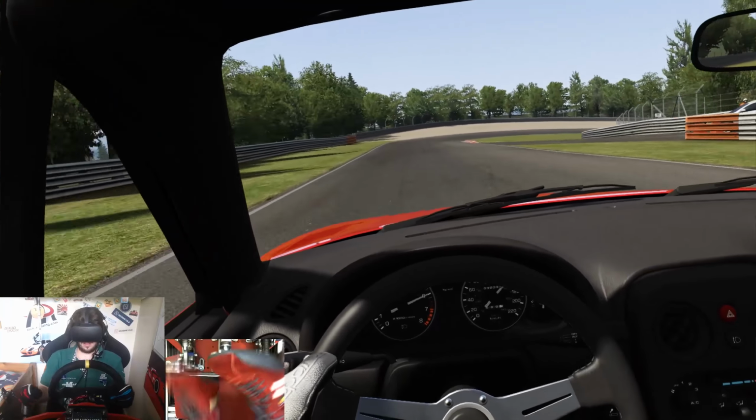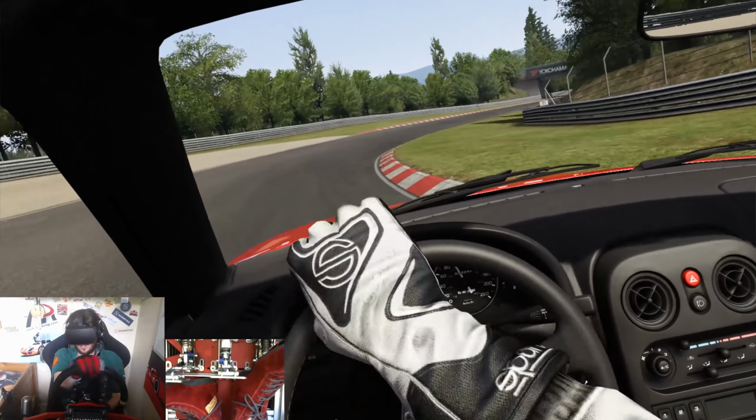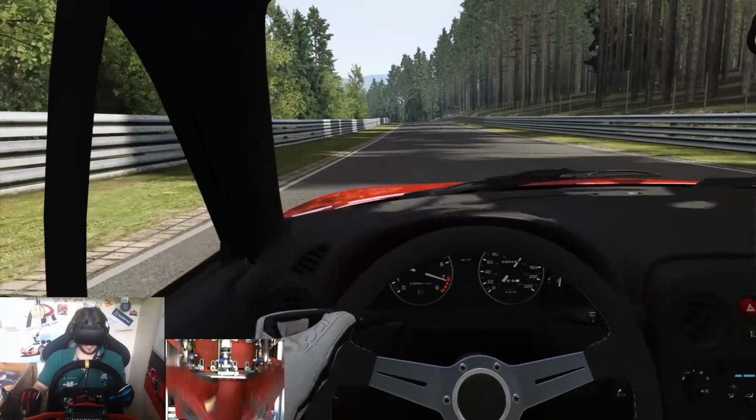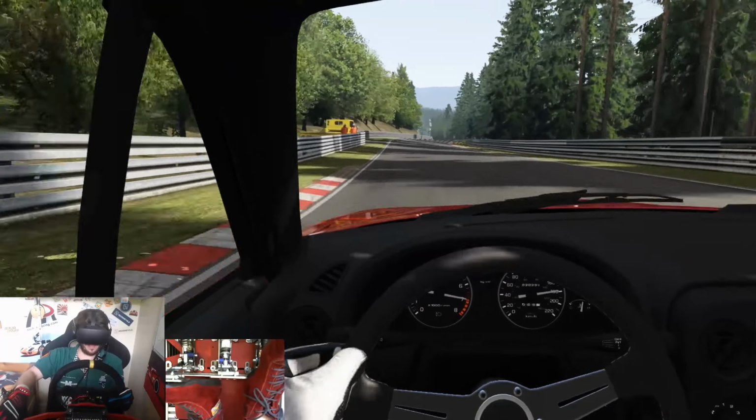Here it is. 4th gear. Oh, a bit of a lock up there. Might think about using third. No, let's just balance it on 4th gear there. Slide round. Very nice. Again, not the fastest car in the world round here, but very fun, very eventful.